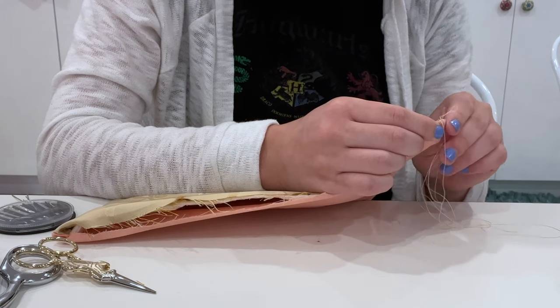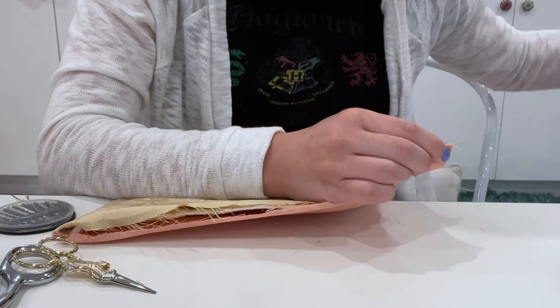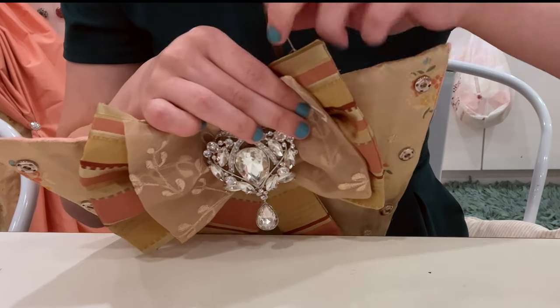Eventually, I settled on the use of nickel snaps. As you'll soon see, approximately 10 of them line the sides of the stomacher and the open sides of the bodice, allowing for easy attachment or detachment from either side.